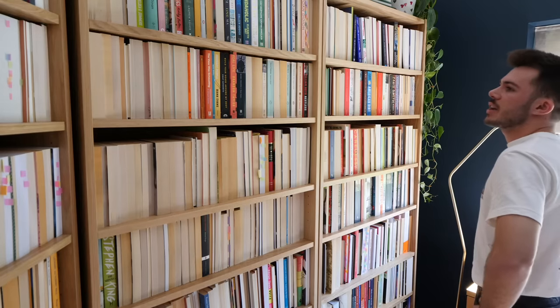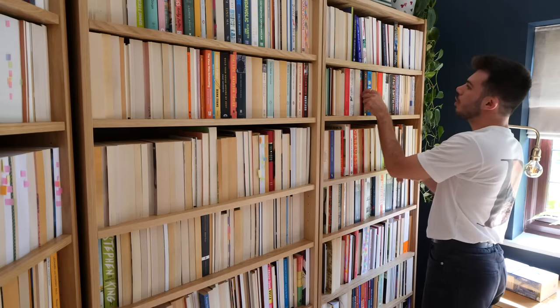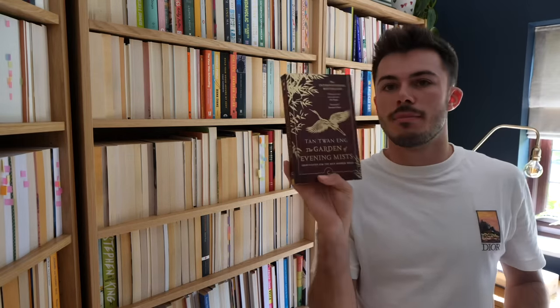And then finally, I feel like I should go with one I've had on my shelves for a really long time. Oh, this one, Tan Tuan Eng, The Garden of Evening Mists. I think all of his books have been shortlisted for the Booker Prize, which is insane. He's released three books and all three have been shortlisted, or at least longlisted. He just had his third one announced as being on the Booker Prize list, so I need to read some of his work. So this is The Garden of Evening Mists.